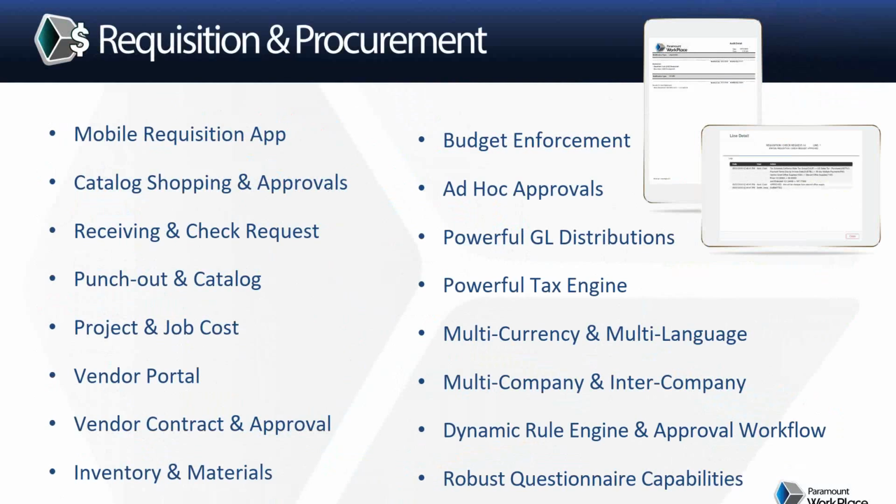But then behind the scenes, we do things with the approval workflow, the dynamic rules engines, to make sure that everything is being approved. You can use questionnaires to answer additional information and additional details about the transactions as they go through. And then certainly because you are integrated or connected to the ERP system, you've got GL distributions, powerful tax capabilities that are all a part of the product as well.